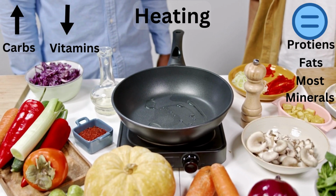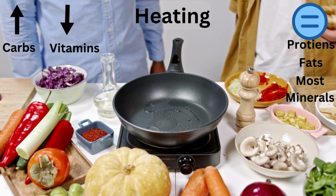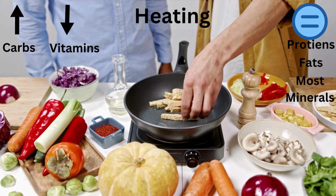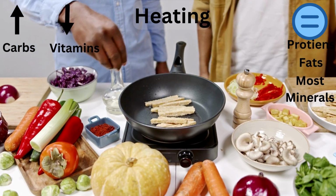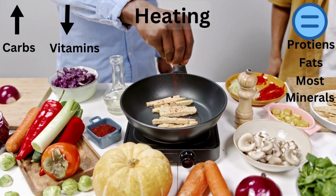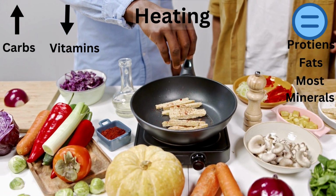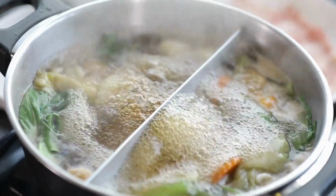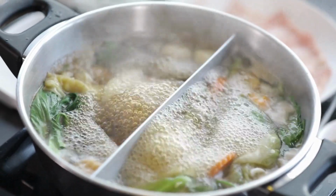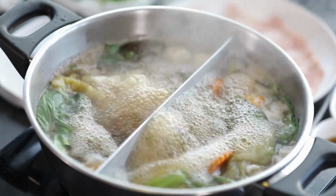Cooking techniques vary, and while heating generally preserves proteins, fats, and minerals, it can enhance the bioavailability of carbohydrates. Some water-soluble vitamins, like vitamin C, and fat-soluble vitamins, such as vitamin A, may be lost during heating, but utilizing cooking liquids like broth or gravy helps retain significant amounts, minimizing nutrient loss.